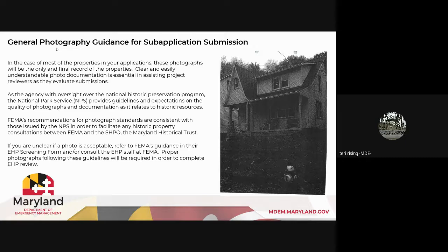So again, you know this project so well, but the reviewers at MDEM and FEMA do not. So you want to be able to tell the story of your project very clearly for them because they're not going to know otherwise. So providing clear and easily understandable photo documentation is essential in assisting those project reviewers as they evaluate submissions, because I promise you, there's a lot of them. They get a lot of them.